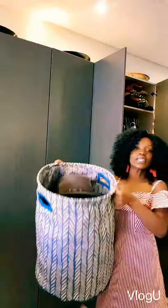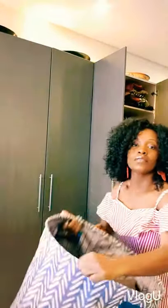Then also here, I don't know if you can see this. This is a regular hamper. But I'm not getting rid of it. My hats, or our hats really, we need these for Africa as well. It's nice when you want to go on a safari to look a little dapper, you know what I'm saying?